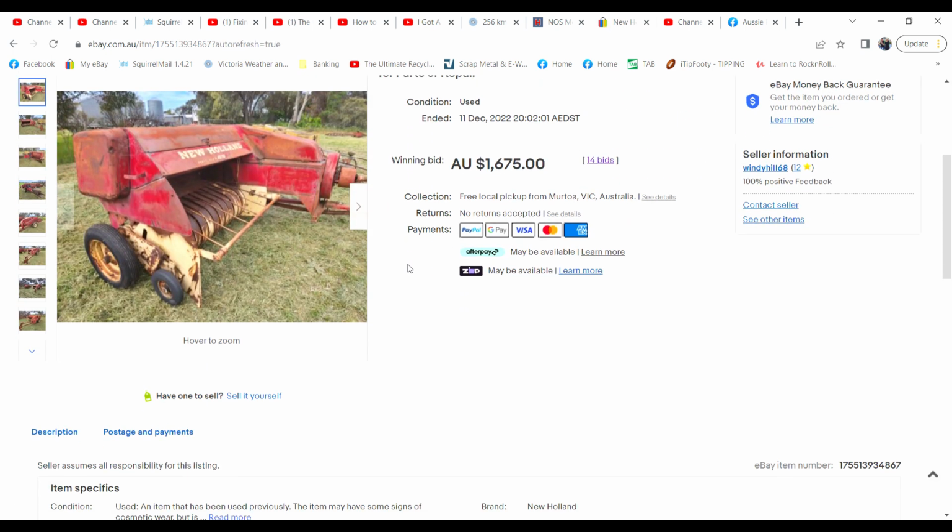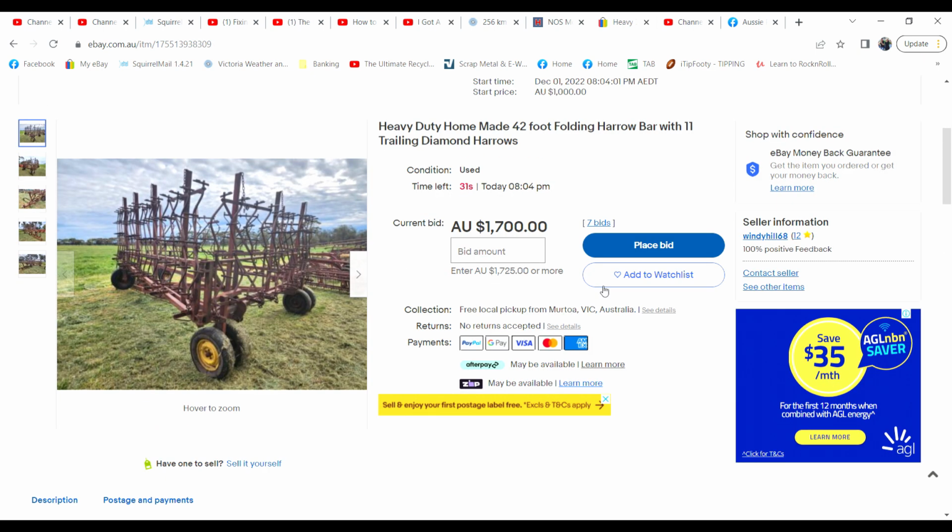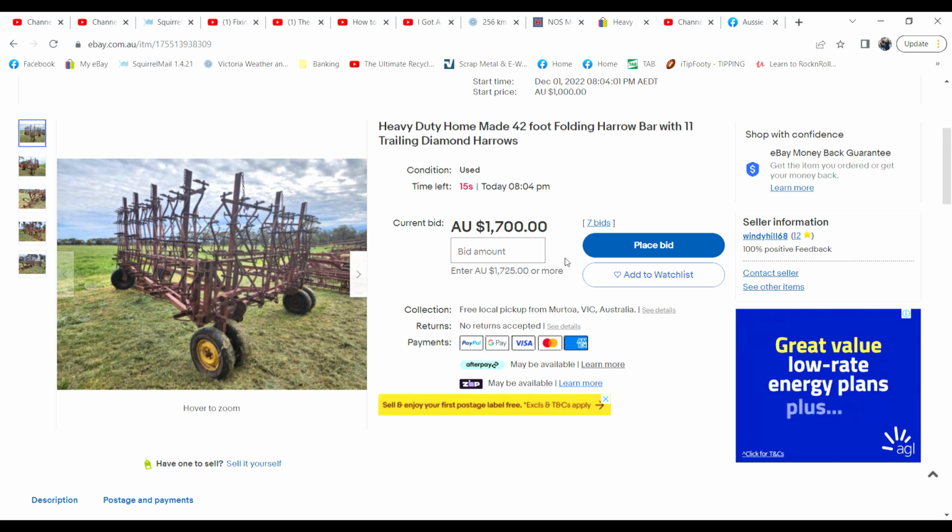$16.75. That's the final price. Pretty happy with that though. Excellent. And there's been a crazy bidding war going on the harrow bar. It's up to $1,700, so it's jumped $700 today, and quite a lot since we last saw it 15 minutes ago. 20 seconds to go. There's only 7 bids to get to $1,700.